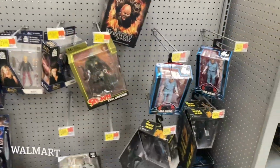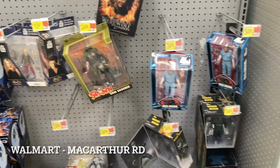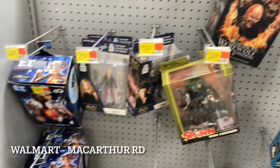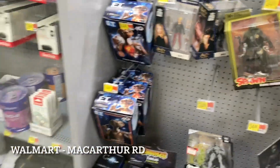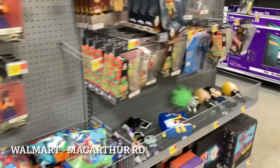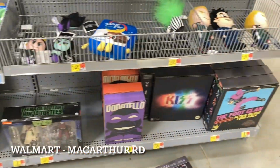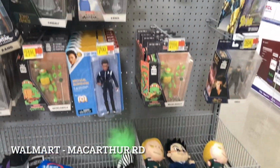NECA and collectibles. Doesn't look like anything changed since the last time I came here. Wolfman, Spawn, American Werewolf in London, E.T. Phone Home. Just not much else going on here. This store doesn't stand to change very much anymore. Down here, some Best Action stuff, some Turtles, Splinter, Shredder down below. We got Kiss, Foot Clan. Yeah, seems to be about it.